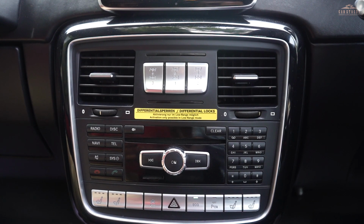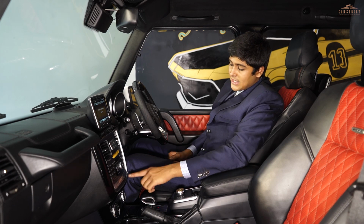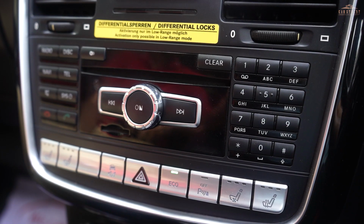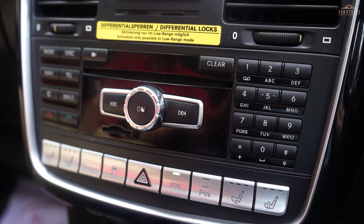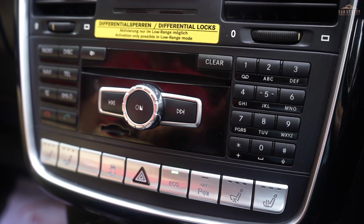Over here we get buttons for the ventilation and the heating of the front seats. Next to that, we have the button to access the parking sensors, to access the eco mode of this car, to access the parking lights, the traction control on and off buttons, among one dead button.